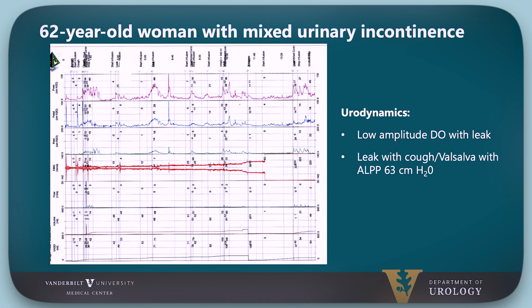And this happens on a relatively rhythmic basis throughout the study. It's associated with leakage. It's associated with the sensation of urgency. But in addition, every time we do an abdominal straining maneuver with cough and Valsalva, the patient also leaks. And she has relatively modestly low leak point pressures of around 60 centimeters of water pressure.